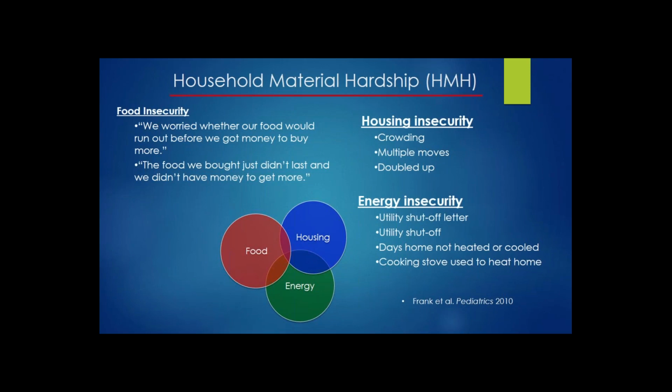And then finally, energy insecurity is defined as being present if a family screens positive to any one of the 4 items listed there: having received a heat or electricity shutoff letter from a heat or electric company due to inability to pay, actually having had the heat or electricity shut off, having had days that their home was not heated or cooled because they could not pay, or having to use a cooking stove to heat their home.